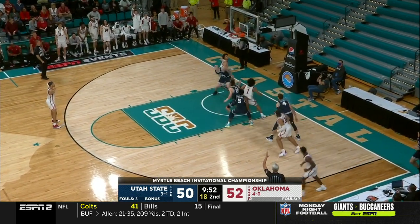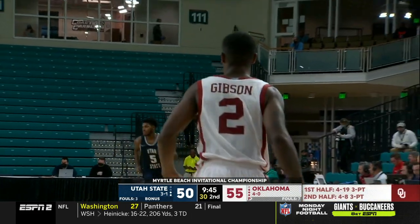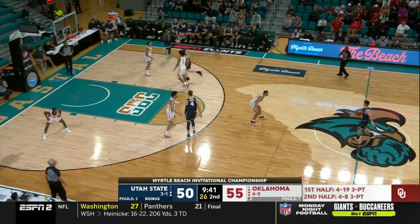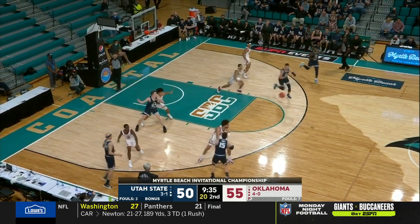Ooh, nice penetration. Gibson, he's the marksman, and yes, it falls through. That's his 4th triple, and Oklahoma's lead is back to 5. Look at the difference, bottom right, huh? Yeah, I think they've been more selective with their 3-point shooting. 4 of 8 this half compared to 4 of 19.